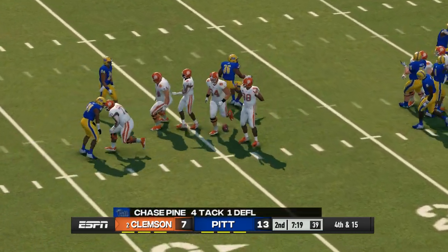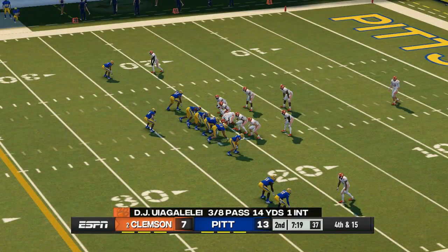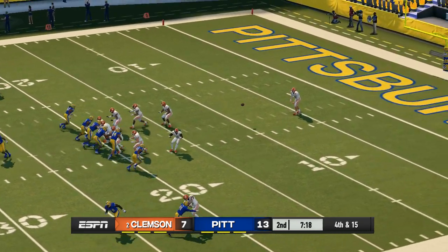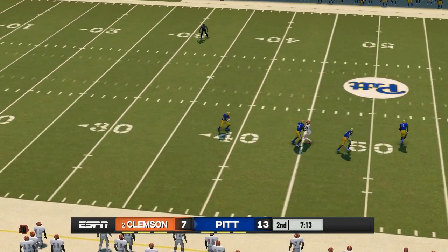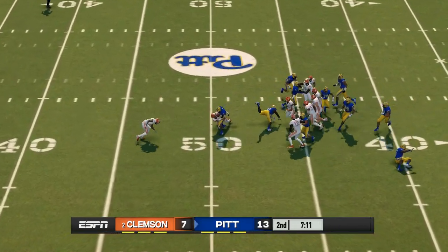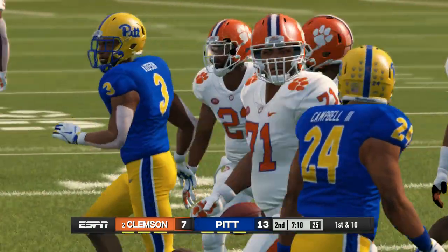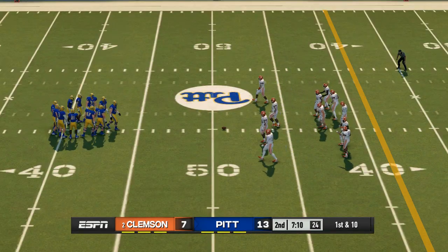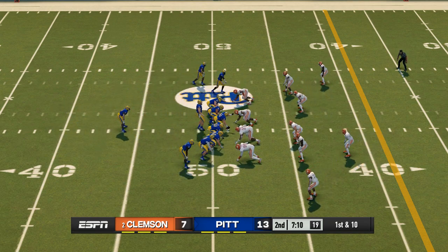Quick pass, and he's right there to knock it away. Addison waiting the return. He's at midfield. They'll bring him down at the 49. In a game that's this close, you can't afford to waste possessions. Pittsburgh with a 6-point lead.